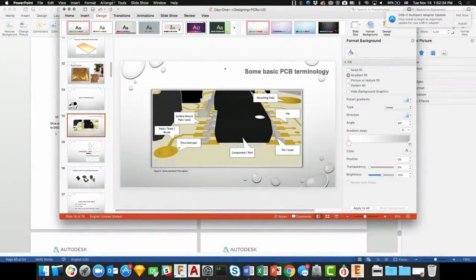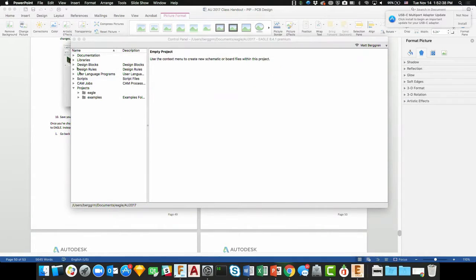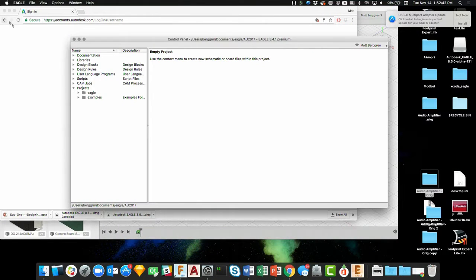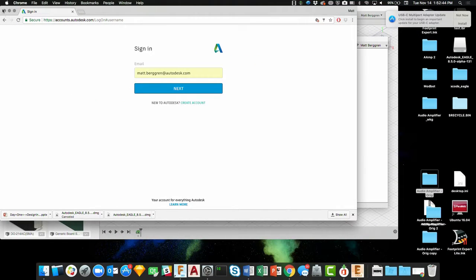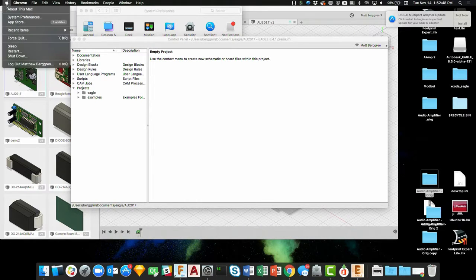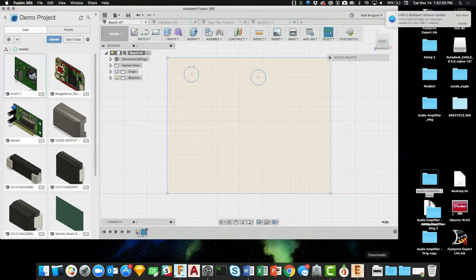You should have Eagle installed and probably open on your computer. If you don't already have it open, then my suggestion would be to go ahead and open it. You'll find it in the C directory under Windows, called Eagle 8.4.0, something like that. Let me go ahead and jump in here.